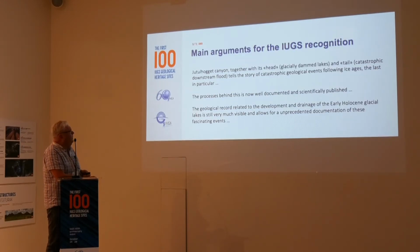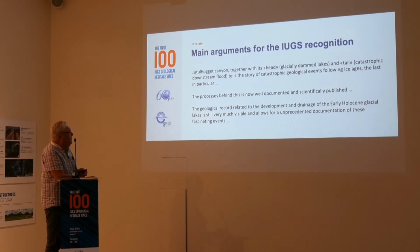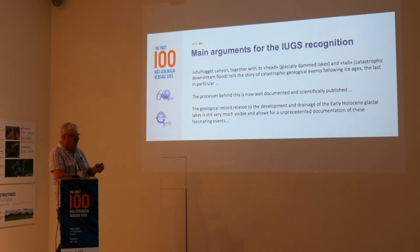So, the main arguments: Jutulhogget Canyon, together with its head, the glacially dammed lakes, and its tail, the catastrophic downstream flood, tells the story of a catastrophic geological event following the Ice Age. The process behind this is now well documented and scientifically published, and the geological record related to the development and drainage of the early Holocene glacial lake is very much visible and allows for unprecedented documentation of these fascinating events.